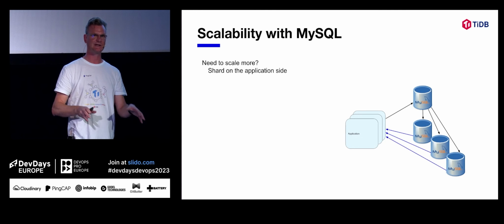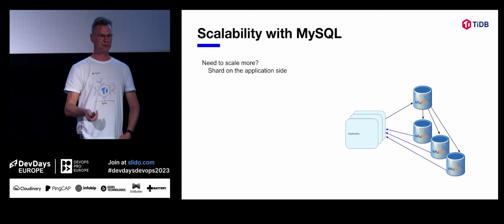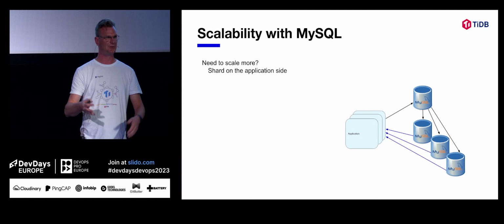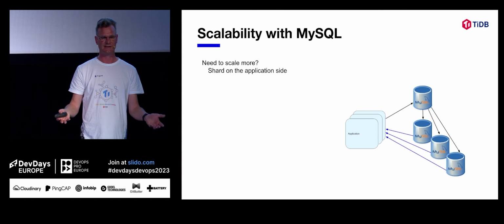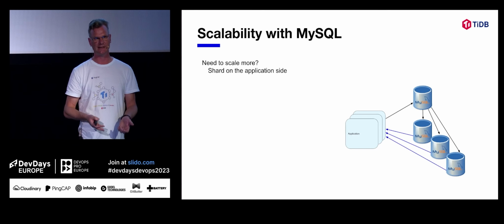normal transaction. You're actually having two different transactions that you need to sync. By having shards as well, you can't just do a simple join between tables, because now you're on different database instances. So you're moving a lot of logic into the application or to a middle layer like Vitess.